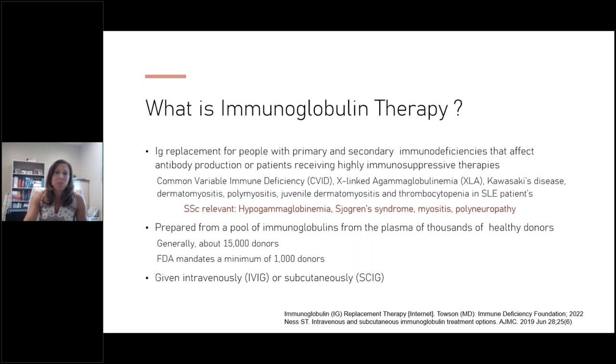So I highlighted here scleroderma relevant indications, which include hypogammaglobulinemia, which is a side effect from sustained Rituxan therapy. Rituxan can cause the immunoglobulin levels to drop, and your doctor is likely monitoring that for you. It doesn't happen fast, so it's kind of an insidious, slow decrease, but it does happen, especially if patients have to stay on Rituxan long term, and many do. Also, in patients that have overlap Sjogren syndrome, adding immunoglobulin therapy has been shown to be beneficial. Also myositis, polymyositis or dermatomyositis, and also polyneuropathy. So these are some overlap conditions where you might see immunoglobulin therapy being used.